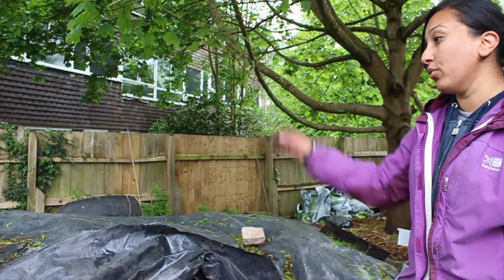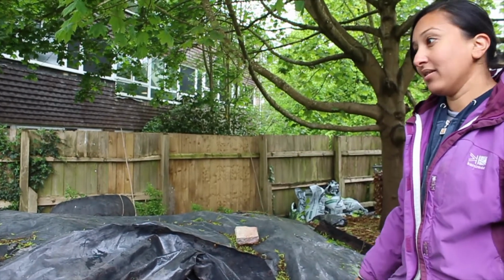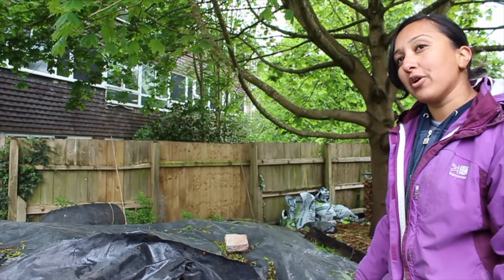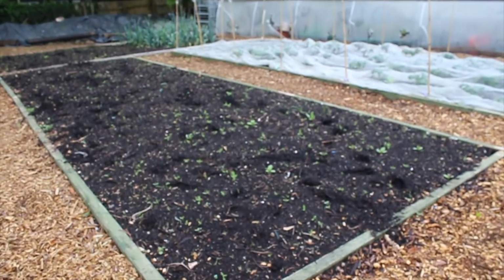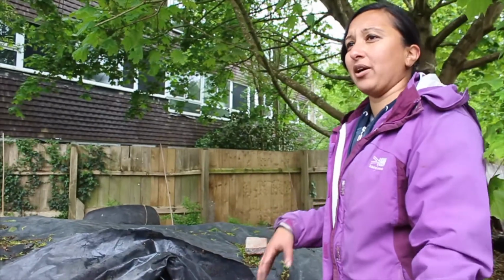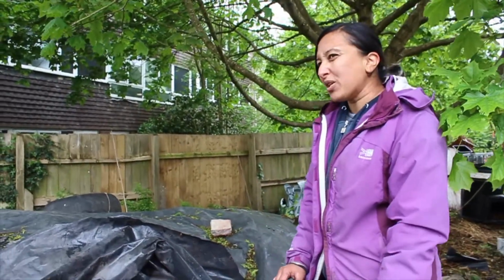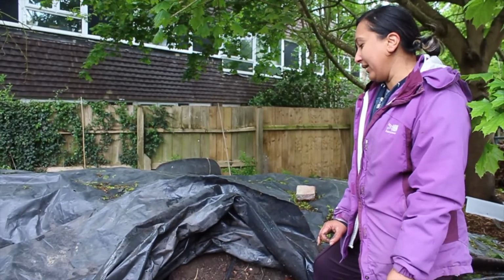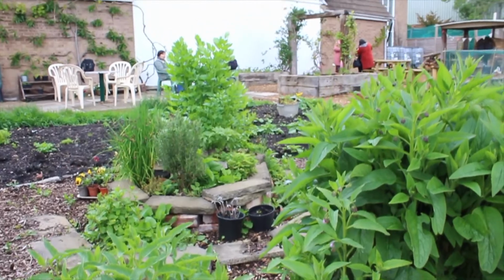Last year we actually put courgettes on top, and they just grew from on top of the pile. But it is all about your compost. And I always say, when people come and they're quite new, oh, we've got plants dying and this and that, and I go, well, what sort of compost do you use? How do you use it? That's my main focal point.